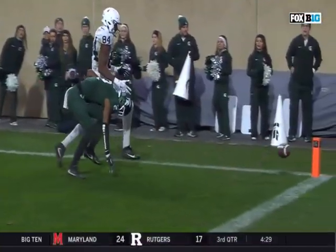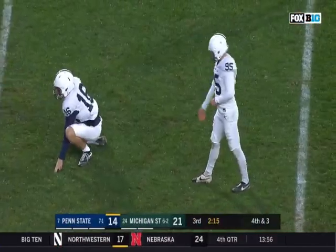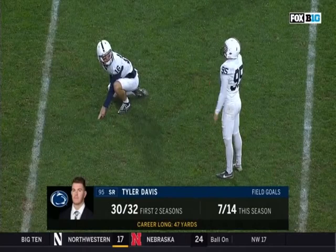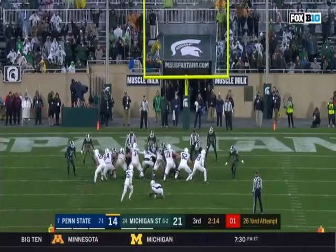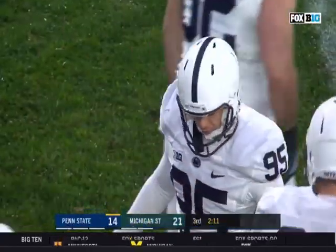Just not a favorable matchup, something that Penn State would like to go to. Extremely effective this year scoring touchdowns in the red zone. Not there, so they bring Tyler Davis on. It was 30 of 32 over his first 2 seasons. He is 7 of 14 this year. This one right there, and Penn State has its first points of the second half.